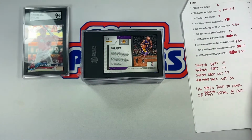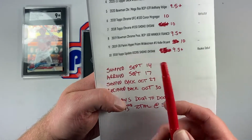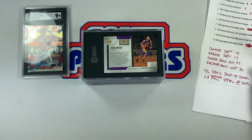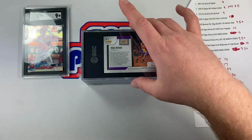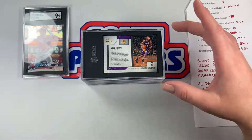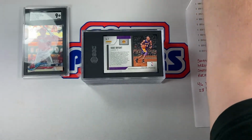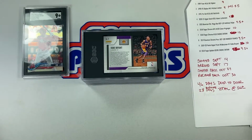Next up, we have this Kobe Bryant. It's Panini Prism Hyper Widescreen Hyper Prism. I actually got this for free from SGC at the National. I won a raffle, and my prize was one of the packs in a Panini blaster or whatever. And this card came inside of it. And the funny thing is I never actually touched this card. They opened it on stage. They put it into a sleeve into one of these and gave it to me, and I sent it back exactly as they handed it to me.